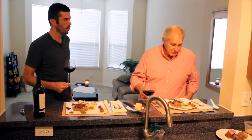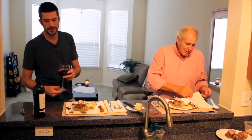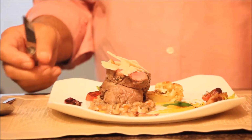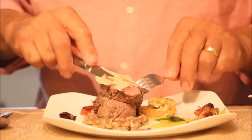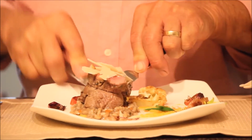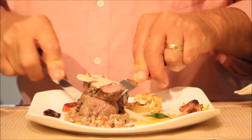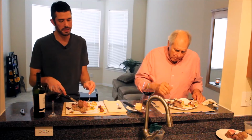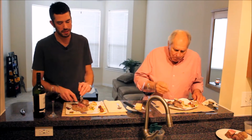Wow, that's marvelous. Okay, my friend, here we go. Then dive into this. I'm going to go right for the lamb. Go ahead. And I want to get some of that wonderful risotto you've got going on here. And the lamb is perfect. It's medium rare. And we could slice this up like medallions as well. It's nice.